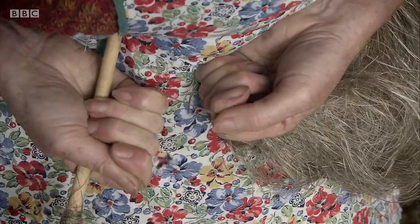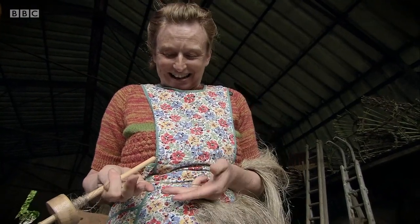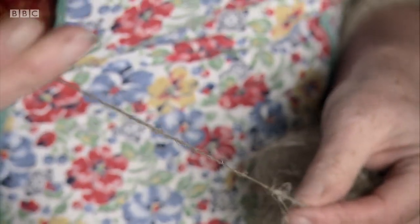Easy, really. I'm trying to break it. I can't break it. Look at this, cutting my fingers. Look at that. I really can't. From such a delicate little blue flower in a field, to the strongest of fibre. Fantastic.